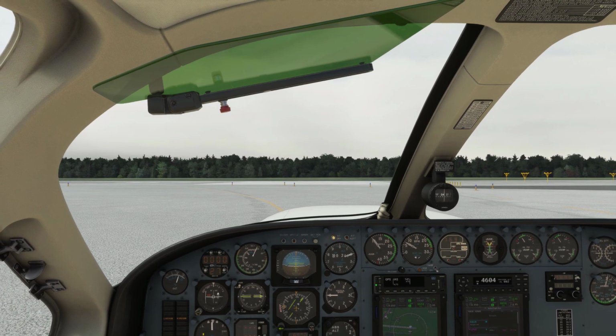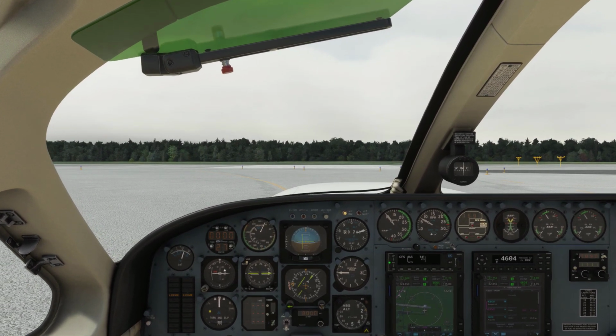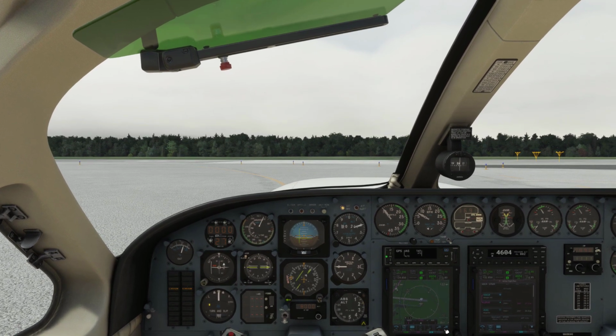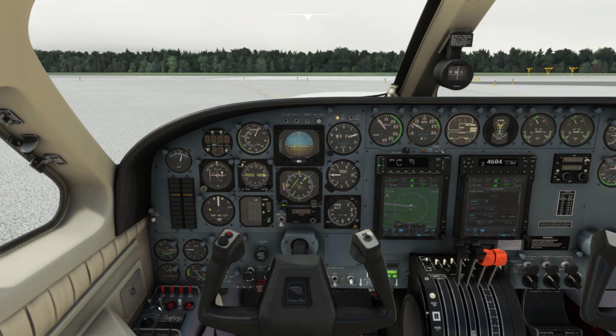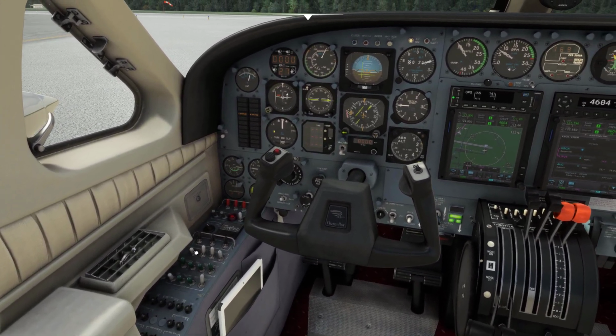Bangor Tower, Cessna 2450 at runway 15 ready for departure IFR to Portland. Cessna 2450, altimeter 29.87, wind 126 at 8. Cleared for takeoff runway 15. Cleared for takeoff runway 15, Cessna 2450.